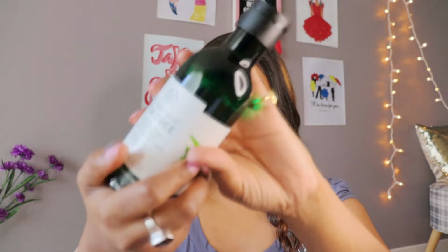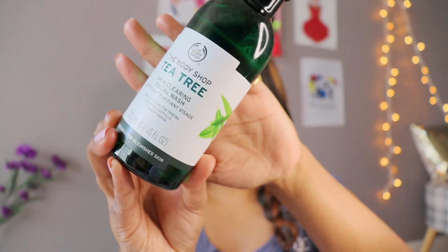So the next one is this Body Shop Tea Tree Skin Clearing Facial Wash. I was literally looking for this one. When I was in India, I was using it, but when I visited here, I was not able to find this product in Walmart, where I usually purchase a few of my skincare products. So I started using some other face wash, but it was not working great with my skin, and I was literally suffering from acne.